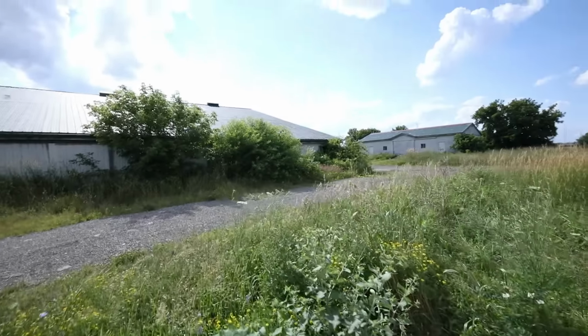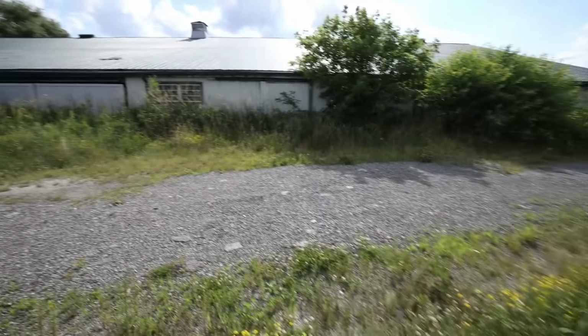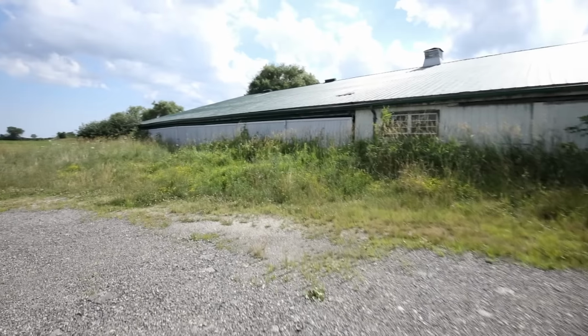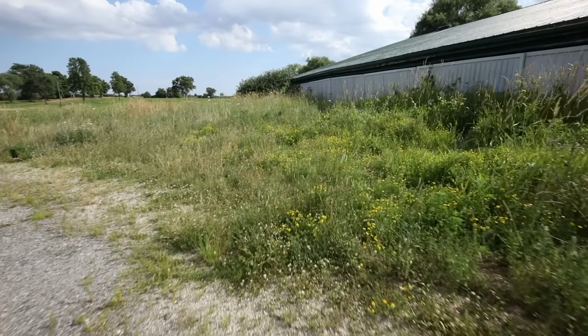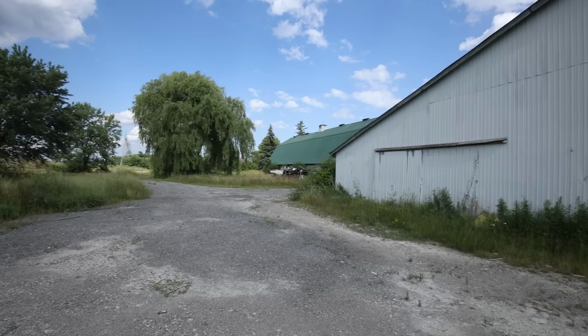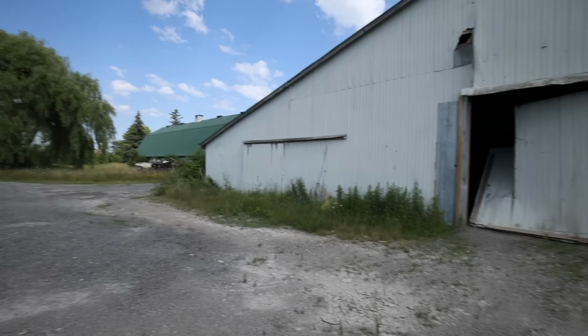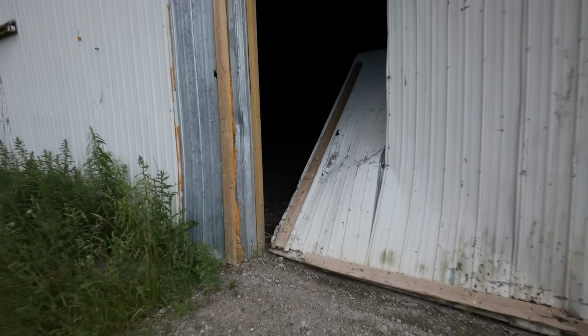Oh yeah, there's 4 outbuildings. Oh God, that's really overgrown. Let's go around the other side. All right, yeah, we can get in here. A little bit better than walking through all those weeds.